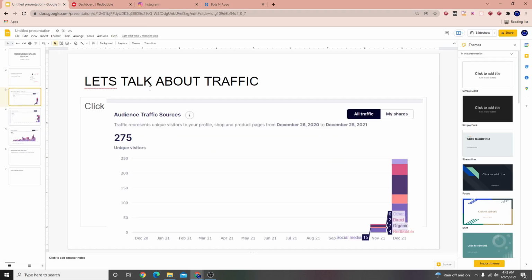But let me go ahead and talk about traffic. The reason I show the screenshot here is because I want to explain something. The store started on November 26th. Really at midnight, November 25th, which is really November 26th. There wasn't enough time in the month to really get something going, so most of it was literally just Instagram.